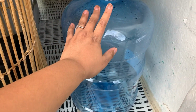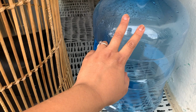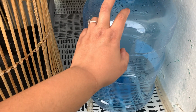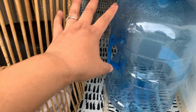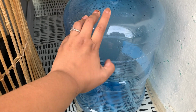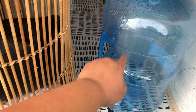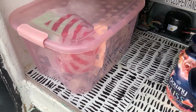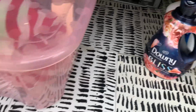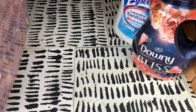Like I told you guys, I always have 15 gallons of water. Usually I'll refill once 2 of them are empty. And I always have one that is always open. I usually refill every week and a half. And I refill at Whole Foods. And then this is just nothing. There's nothing really in here. And then I just did laundry, so I don't have detergent right now.